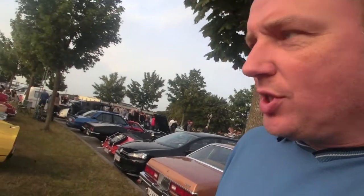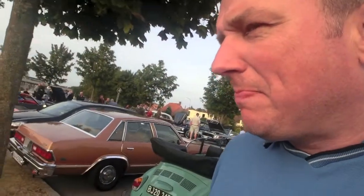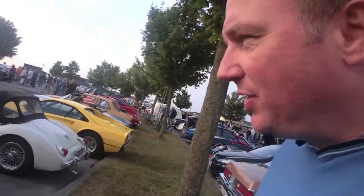To go, Triumph or MG. Two different eras in the British sports car. And you can see the MGA, of course, is a little bit higher class, maybe. But the Spitfire is really a legend. This is a 1500. Really well restored.